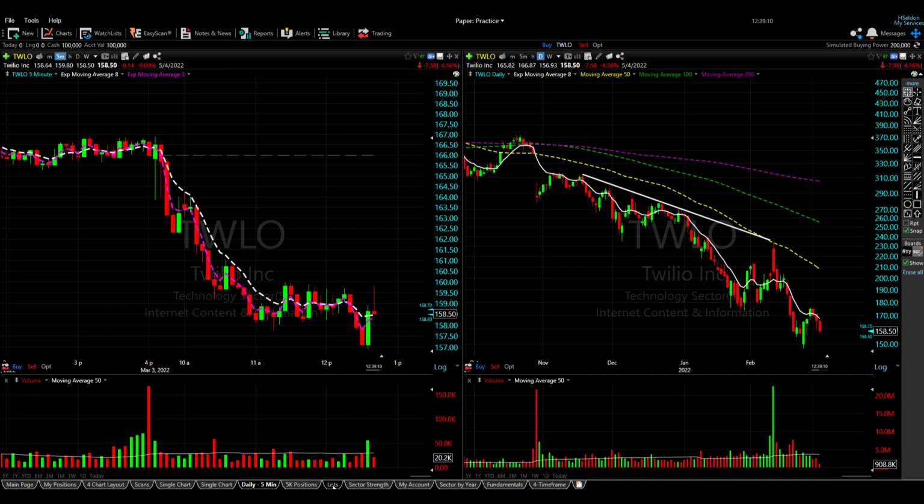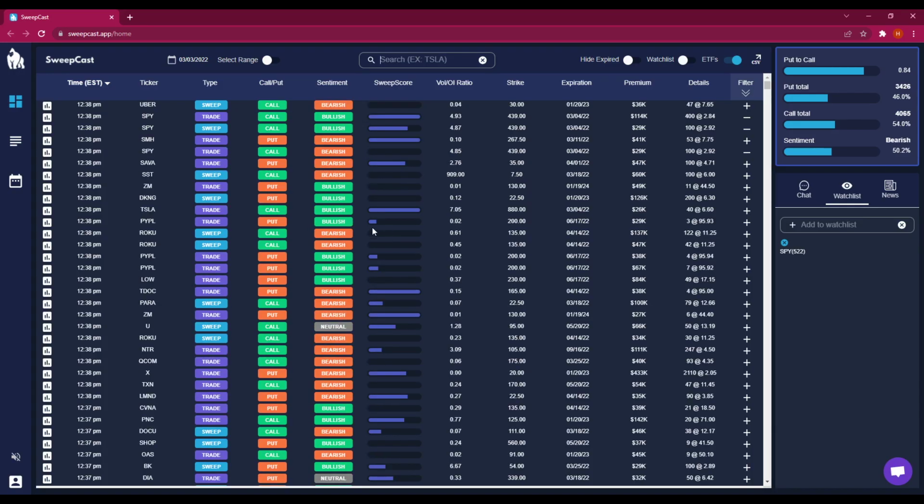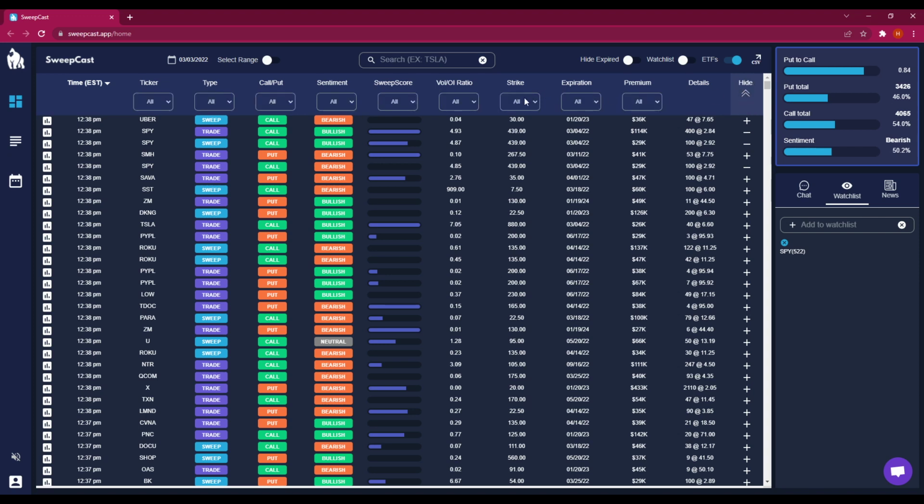I can now add them, by the way, to my list over here. So I can add, for example, DDOG. I can add TWLO to this list. And now I still have a really good working list to start going off of stocks. But let's not stop there and continue to look. There are a lot of different sites you can use to look at sweeps. This is just one of them, SweepCast. I use a couple of different ones. This one's decent.